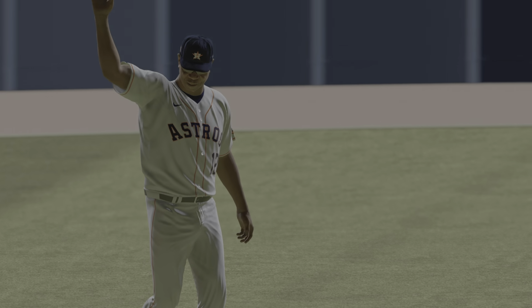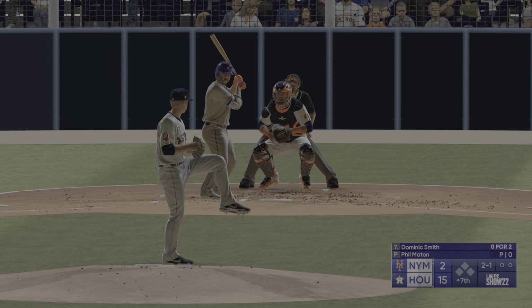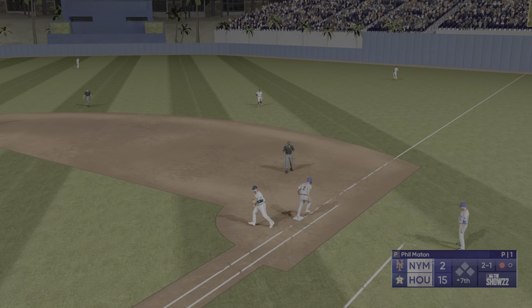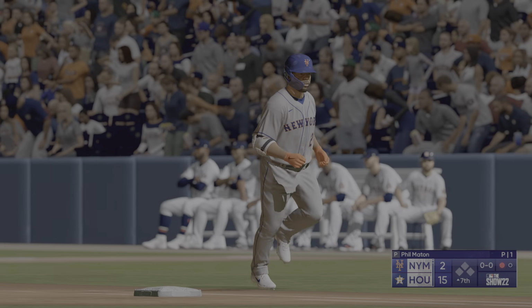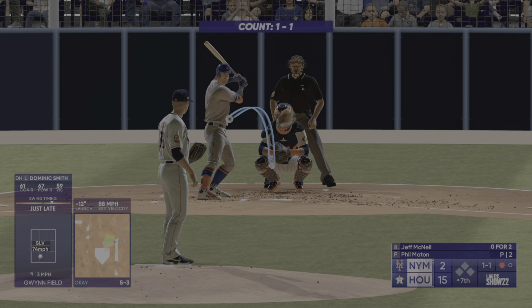Manager out of the dugout now, and he'll make a move to dip into the Astros bullpen. The Astros turn to a new arm on the mound, Phil Maton, and a healthy-sized lead for him to go to work with. Bregman to first, and the leadoff hitter set down to open the seventh. The batter, number one, second base. Jeff McNeil stands in.